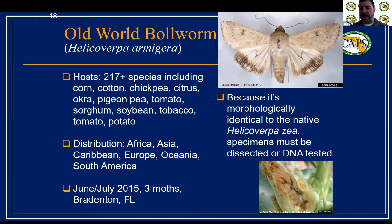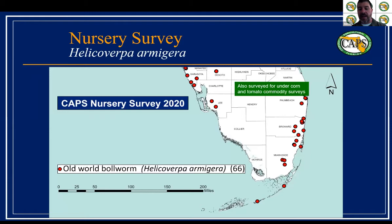And we actually did intercept this one within our borders in Manatee County, Florida, Bradenton, back in June and July of 2015. We caught three adult males and none since. So we treated that as a regulatory incident, but it was not an eradication. And as I mentioned before, this one is morphologically identical to a native or naturalized Helicoverpa zea. And therefore, we either need to dissect the male genitalia or have them DNA analyzed to determine the species. So you can see we've got some Helicoverpa survey here into the Keys for this one, especially again down in the Key West area.